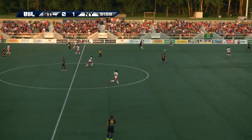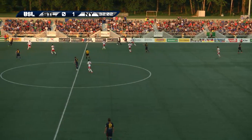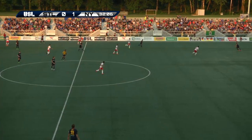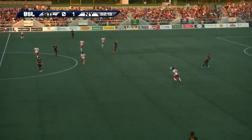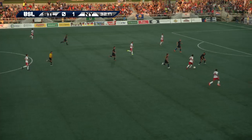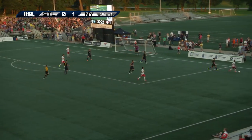1-0, New York on top. St. Louis with it. In the middle it comes now for Bouchou. They play it back outside. St. Louis will play it back through the back line. This is Vandegrift coming out of the back for St. Louis, and he comes back for Fink. Fink will play it right through the middle. Pass is cut off, and this is Bedoye picking it off for New York. Bedoye with a little touch into the box on this near side.